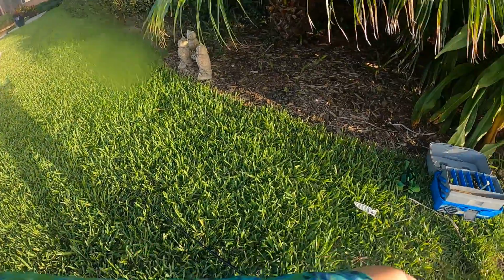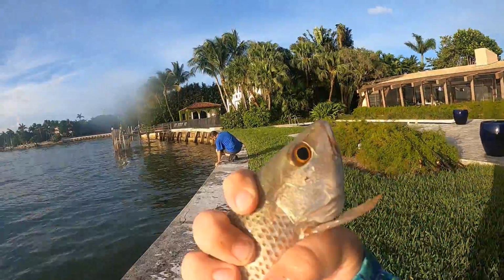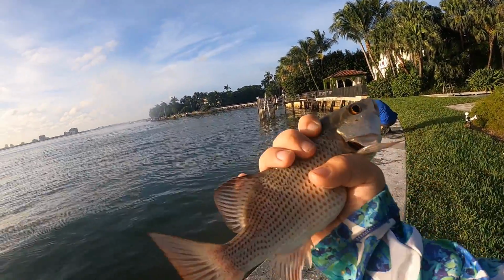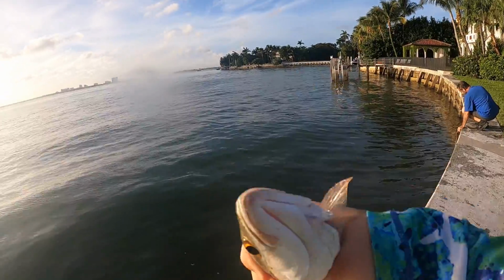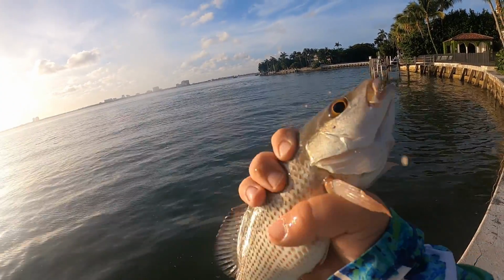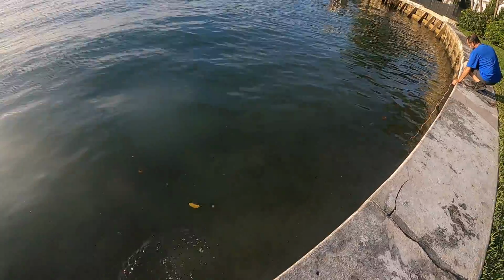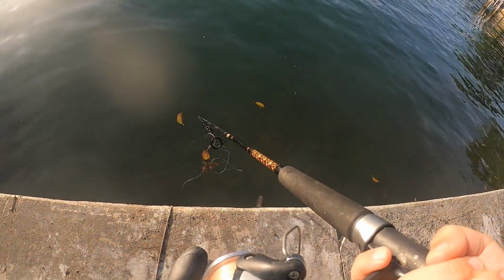Oh no. The rod got stuck on my pliers. We're good though. So, that's another mangrove snapper. Beautiful. He's around 8 inches, but let's say bye to him, y'all. He's waving to you. Bye-bye. Beautiful. All right. See you guys. Ready, set, go. Boom.